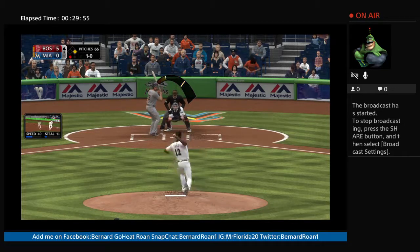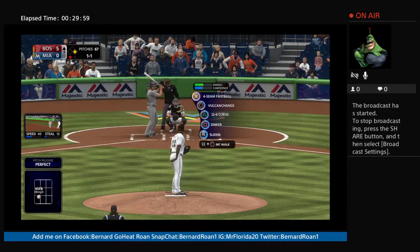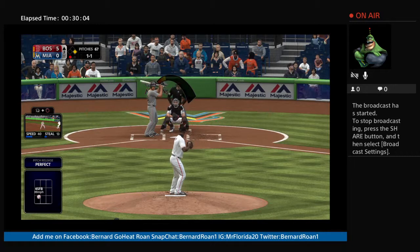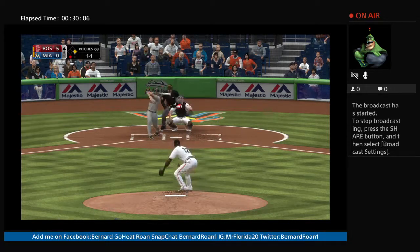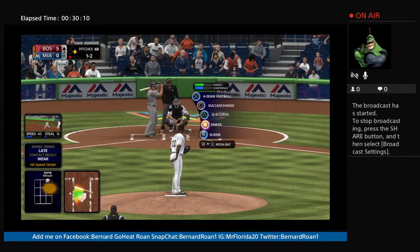The set and the 1-0 pitch. It's laid off, but in there for strike 1. Pedroia, base runner at first. A little behind on that swing, and now he'll try to shorten up maybe and protect the plate.